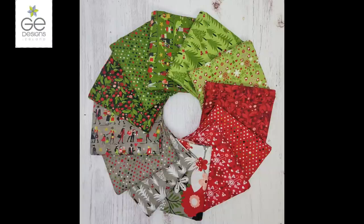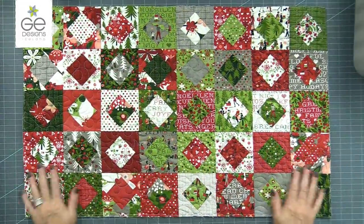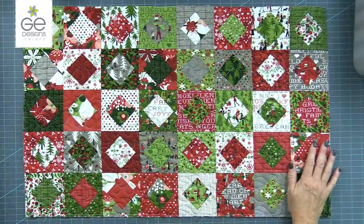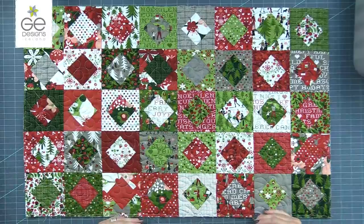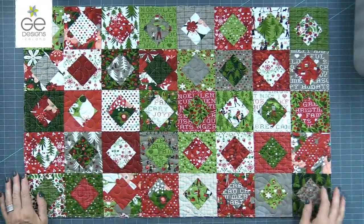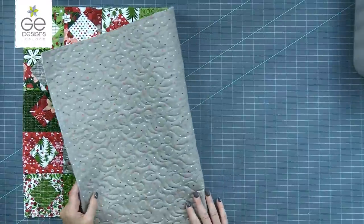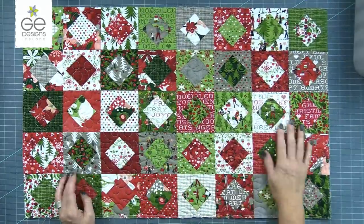But I couldn't help myself, and I snatched up one of the charm packs and made a little Kim. So what I did, it's one of our free patterns. You can find it on our website. It's a table runner, but I actually made it shorter and one row wider. So it's still just one charm pack. And I just have to bind it because it was just on the long arm this morning. So just some fun, simple pattern. But I really love how this turned out.